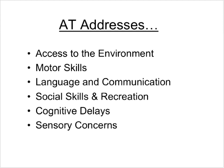So we could go from home to school and school to home. Absolutely, because assistive technology, again, what does it address? It addresses access to their environment. It addresses their motor skill needs. It addresses their language and communication needs. It addresses social skills and recreational needs, as well as their cognitive needs and sensory concerns. And those are global. They happen in all environments. So AT needs to be available in all environments.